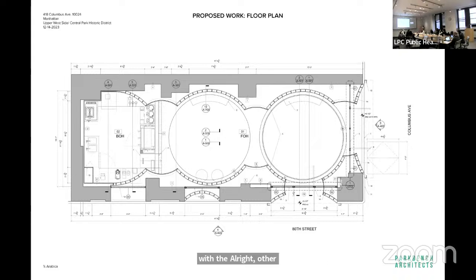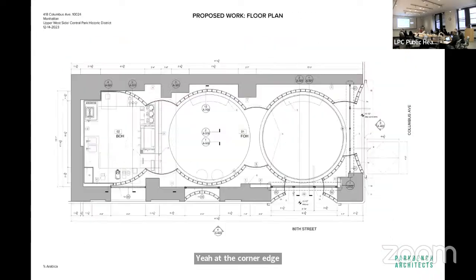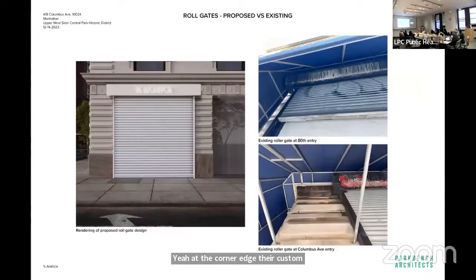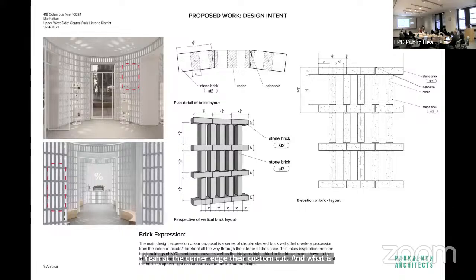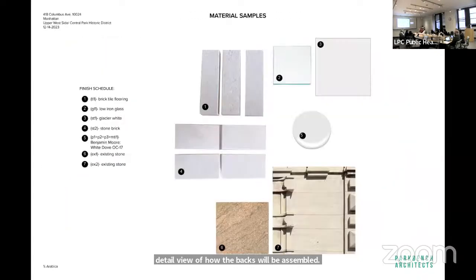Other questions? Yeah, Commissioner Chu. Are you using custom bricks to do this? Yes. So they're going to be at the radius and cut so that you can meet those corner jamb conditions. At the corner edge, they're custom cut. And what is the color of your brick? Let me go back to the material. Here's a detailed view of how the bricks will be assembled. But the color, it's an off-white limestone. Is your intent to match the existing facade? No, we're a little lighter, but we wanted to pick a neutral color that complemented the neutral limestone on the facade. Okay, so this is kind of just like a sculpture in front of a glass storefront.